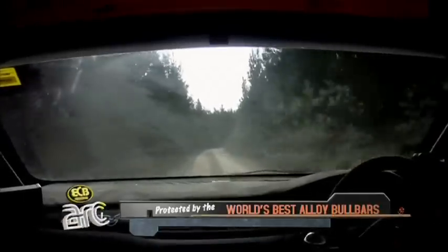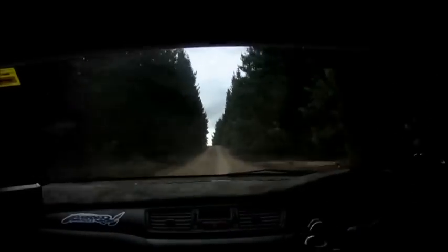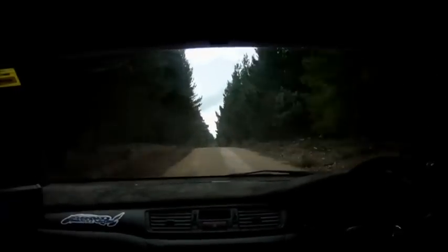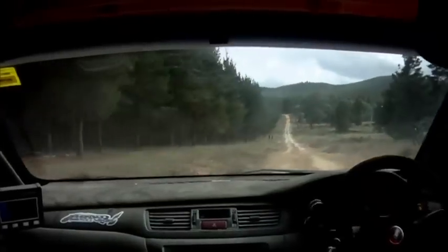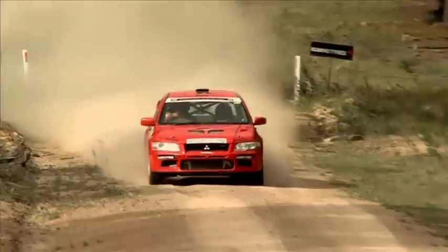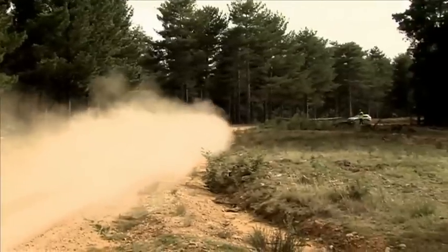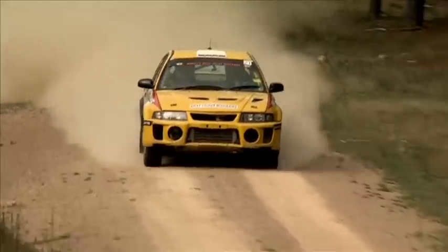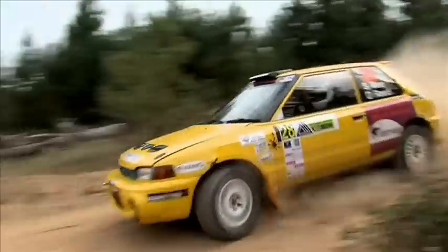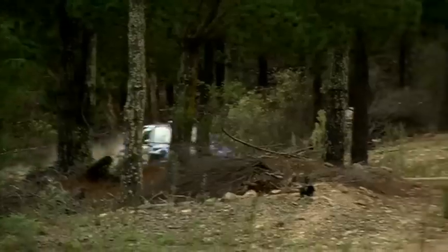Mitchell and Cadman came back on full boost in Heat 2, dominating from start to finish, 2.5 minutes clear of their nearest competition. Derek Reynolds had a better day after a broken gearbox in one. The Newman's Petroleum Evo was second fastest across all but one stage of the day. The lone Mazda of Steve and me kept tabs on the bottom of the leaderboard in amongst some superior horsepower. That didn't always pan out.